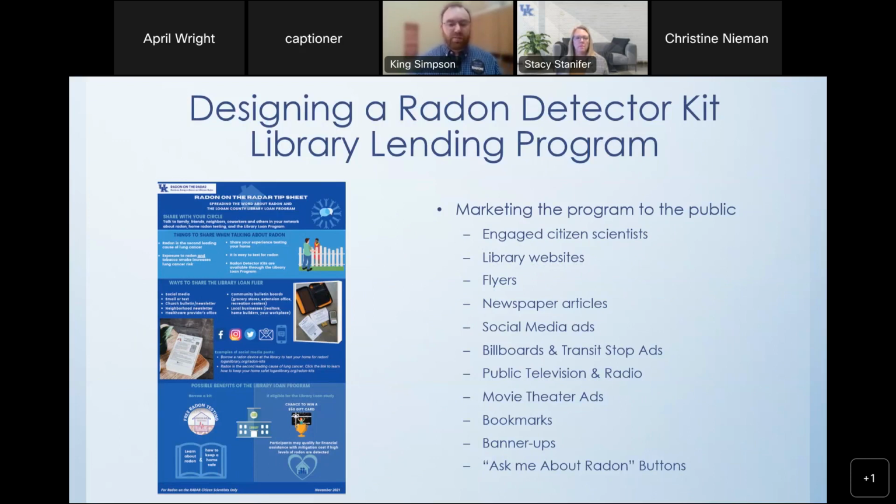So our main goal with all this marketing was to tell the public, you can go to the library and at no cost, you can check out this kit and test your home for radon, know your levels, it's easy, and there's no cost to you. So you'll see a variety of strategies we'll show you in just a moment. Some of them are very consistent from each county to the next. Some of them are very specific to the county, and these were all suggestions made by folks there in those local areas.